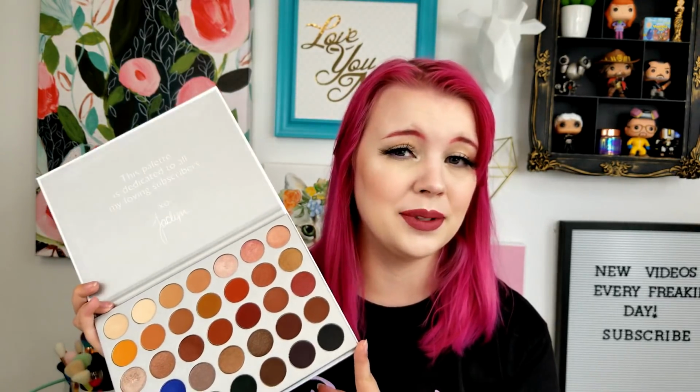I know there's a whole bunch of shadows in here that are repetitive, and that kind of gets on my nerves. Also, it's a little bit expensive for a Morphe palette compared to the other palettes that are this exact same size.